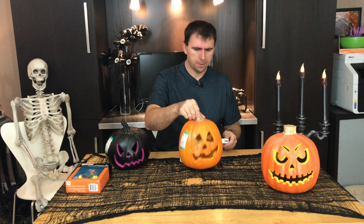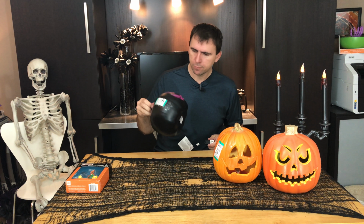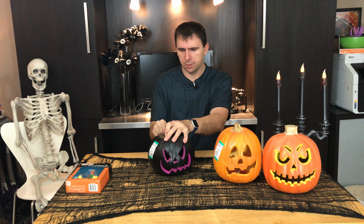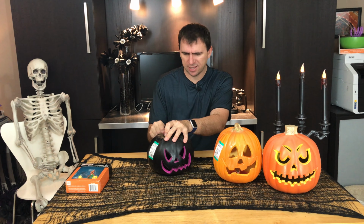Last one here. It's got a bulb in it. Little black pumpkin. Let's see, does he work? No. You can check these at the Goodwill in the lighting section. They always have outlets for you to check things. But actually, it's kind of a good thing that he's not working. That means other people probably would have passed on it.